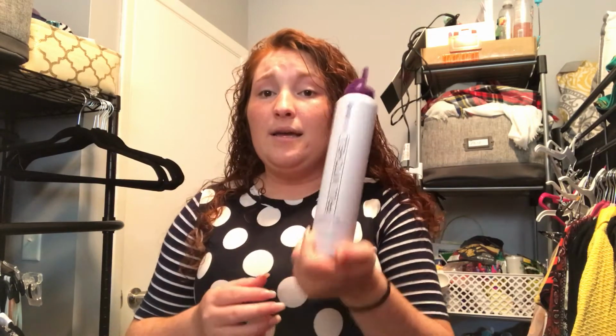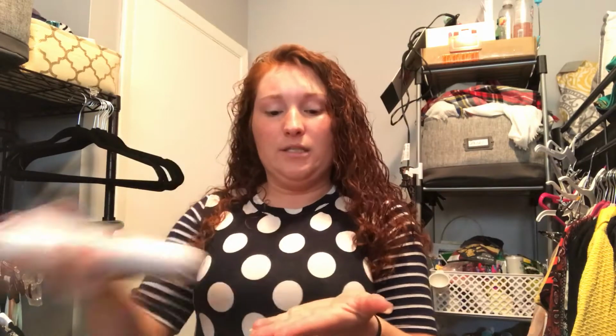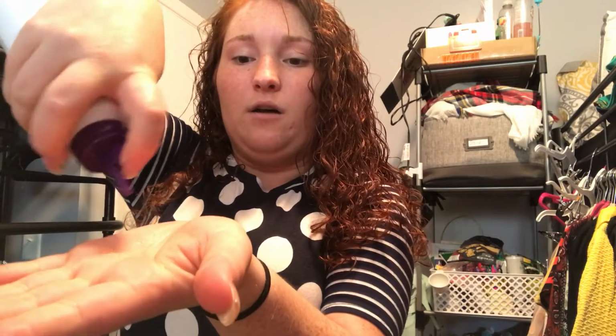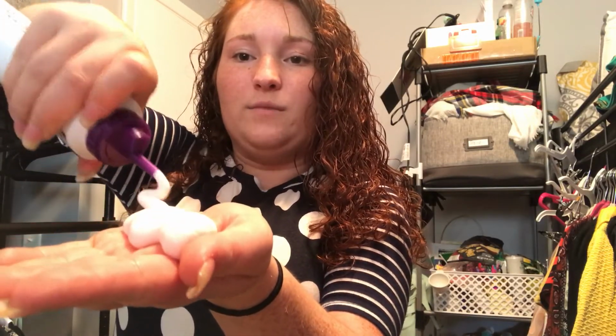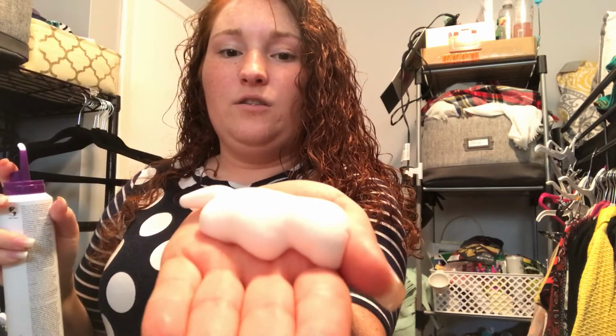The difference between getting this and something at Walmart is this comes out runny, whereas the ones from Walmart usually come out, like I know when I was using Garnier, the purple bottle in that one, it would come out already foamy. This comes out liquidy, so I'll show you what happens when it comes out. So it'll come out pretty liquidy, and then it foams up, right like that. So now there's foam there.